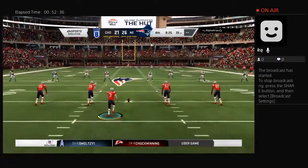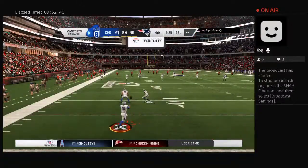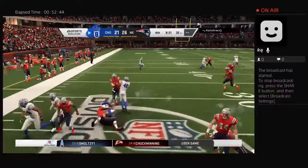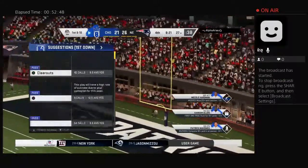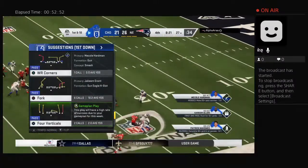Out is the kickoff unit as they run up and send this one away. This is taken at his 4. And he'll take this across the 25. Couple extra yards up to the 27-yard line. At their own 27-yard line.